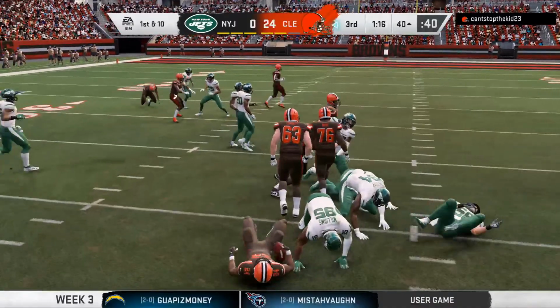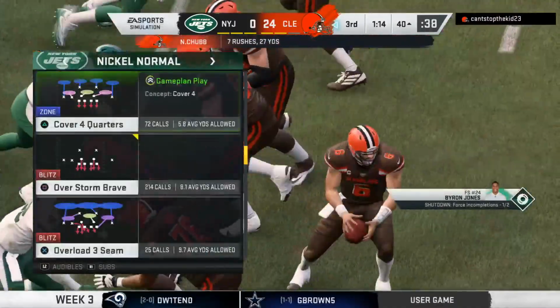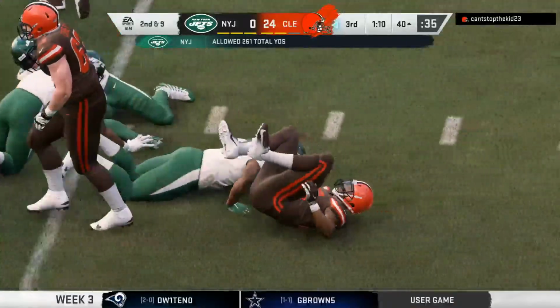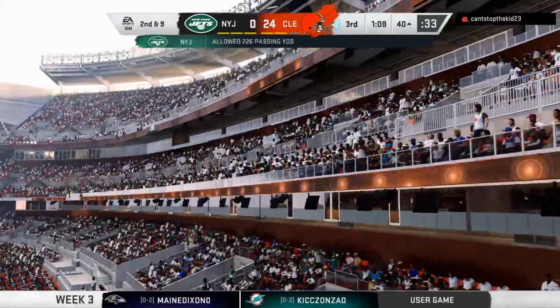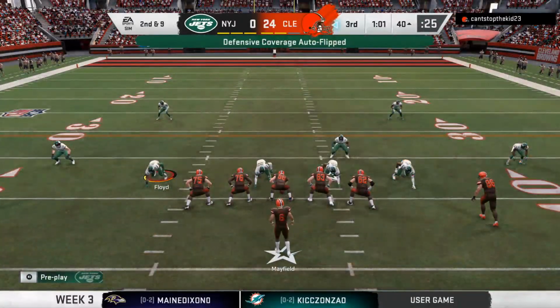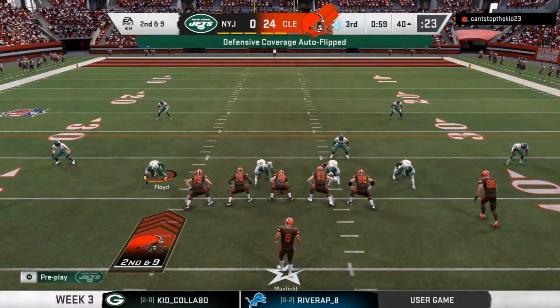As they try to fire up this run game. And he'll take this one down to about the 40. On the tackle, it's Randy Gregory. Here's 2nd and 9, just a yard on that last run.